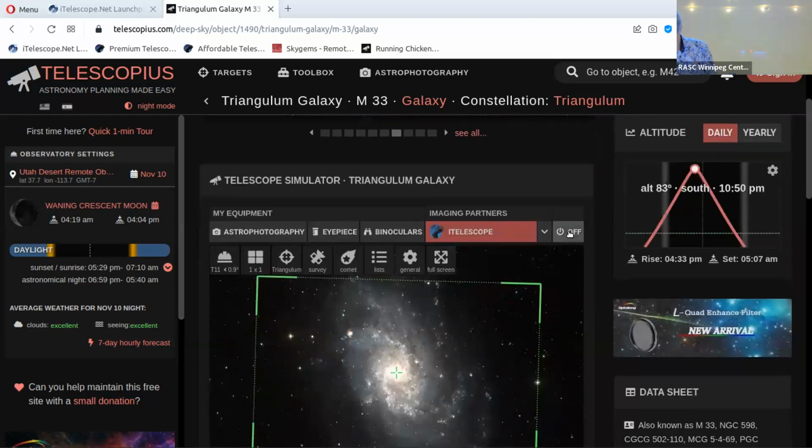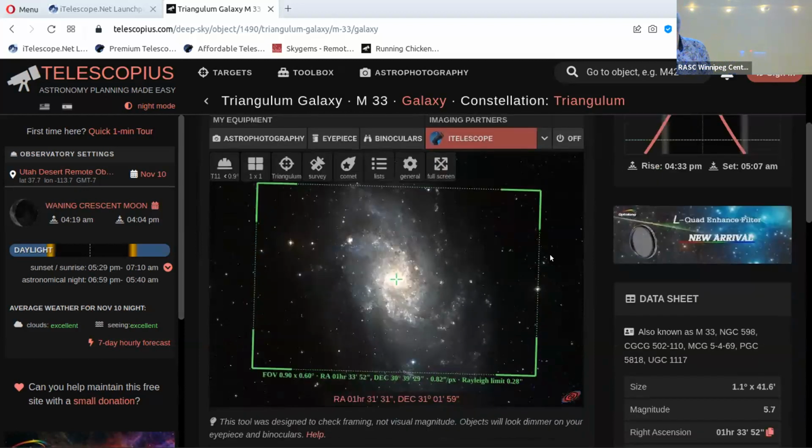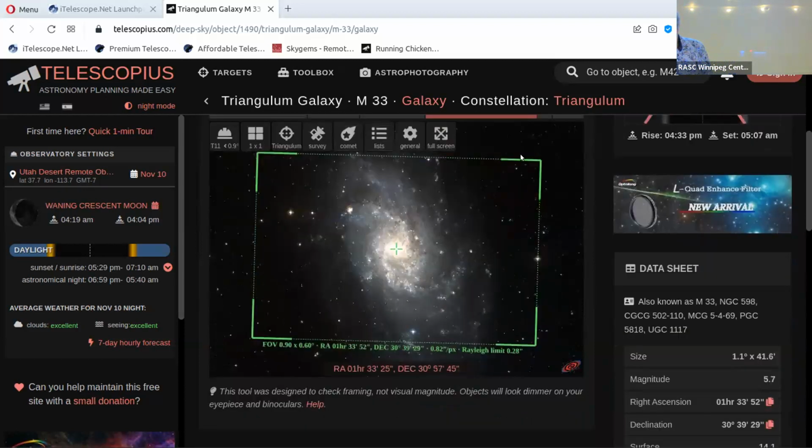So with this remote telescope imaging system, you can use so many different scopes, different targets. You can make sure that you're almost always shooting at zenith. It's incredible. And so here it is, and it's framed according to the scope T11, which happens to be in Utah.